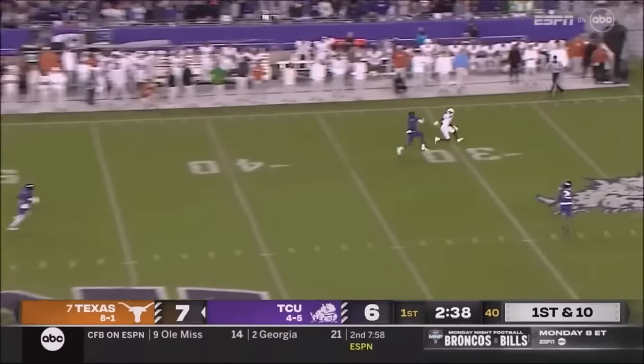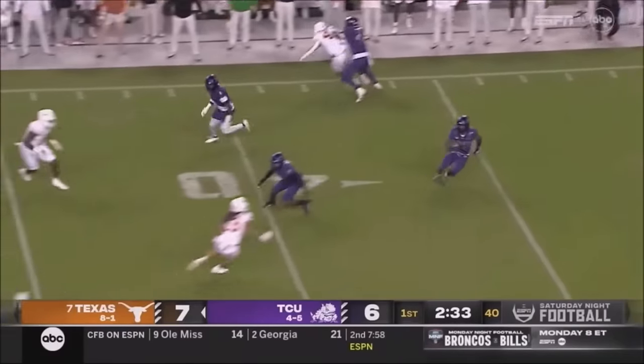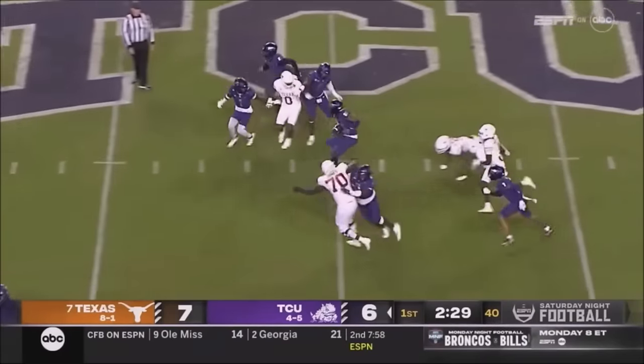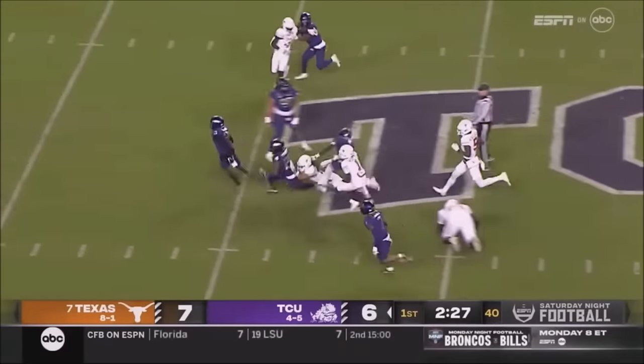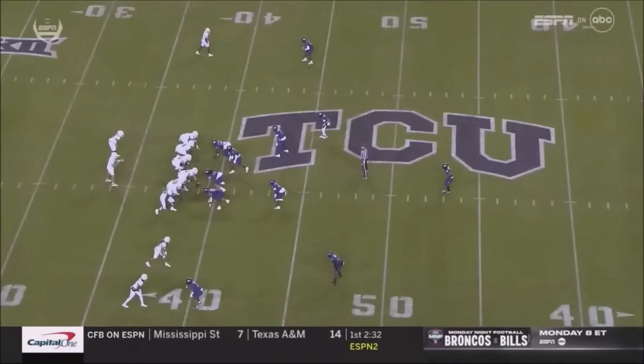Ewers, here's the first deep shot of the game. It's well underthrown and picked off. Intercepted at the 30-yard line. Bradford running it back into Texas territory. And finally down. Fumble the ball, but Texas got it back. Big mistake on the return.